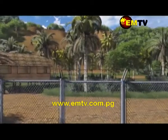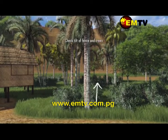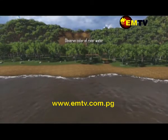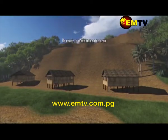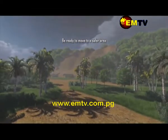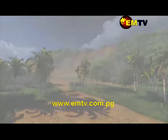If after a heavy rain you suspect a landslide may happen, be alert of any abnormal sound, tilting of trees, or changes to river colour, and be ready to move to a safer area. Make sure everyone in your family knows what to do when a landslide occurs. If you need to evacuate, remember time is short, so save yourself and do not try to save your belongings. Do not enter any damaged buildings.